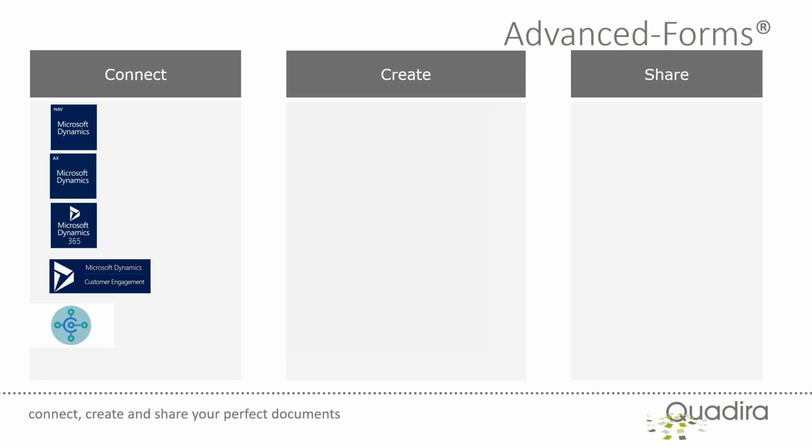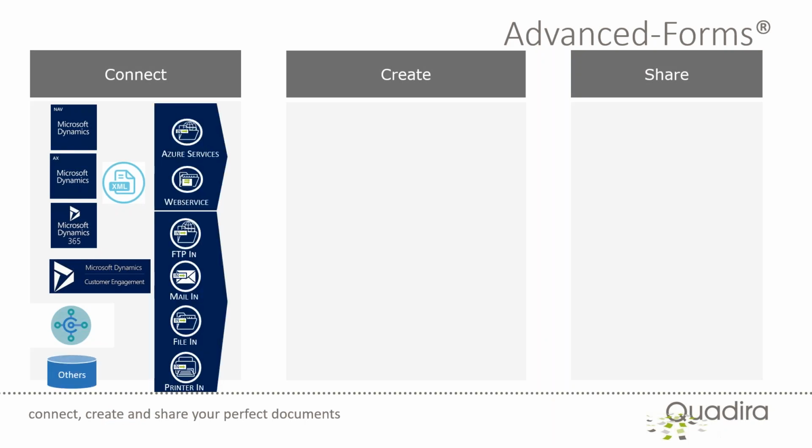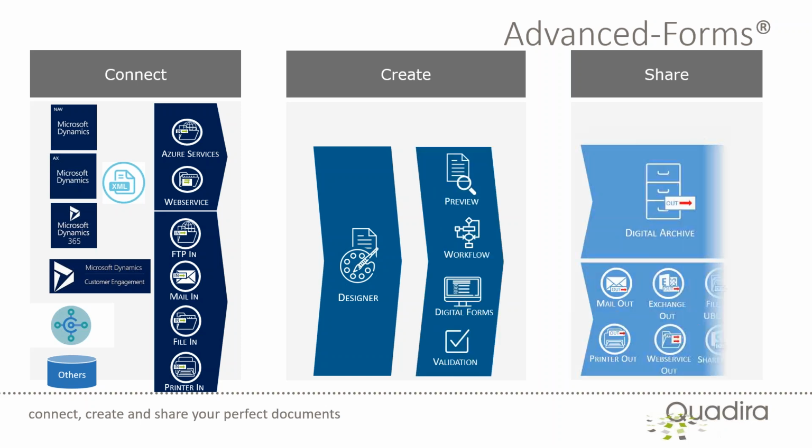I always like to share this little architectural picture. Our solution is basically built up in 3 steps. As you might have seen in our slogan, the steps are connect, create, and share. At first, the connect part. The connect part is where you connect with the ERP system. We use the connect part to get input for the next part.